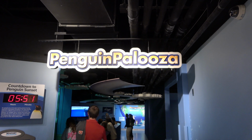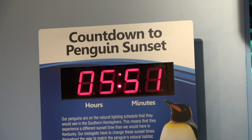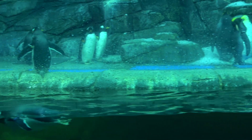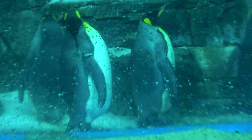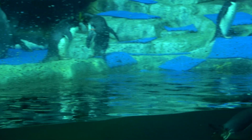Up next, it's PenguinPalooza, and what I like, they have a sign that counts down to penguin sunset. Our king penguins, those are the big tall guys standing in the back with the yellow by their chest. So our king penguins here are about 3 feet tall. They are the second tallest penguin, second to the emperor penguin.